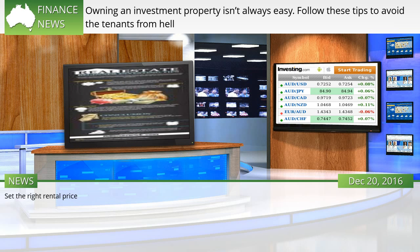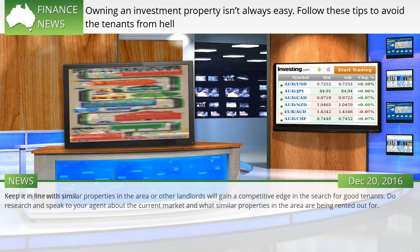Set the right rental price. Keep it in line with similar properties in the area, or other landlords will gain a competitive edge in the search for good tenants. Do research and speak to your agent about the current market and what similar properties in the area are being rented out for.